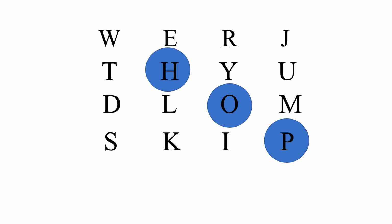Let's get started with grade 1. Grade 1. I spy with my little eye a 3-letter word with a short vowel O sound. I move like a kangaroo. Can you find the word, grade 1? If you found the word hop, you are off to a good start.